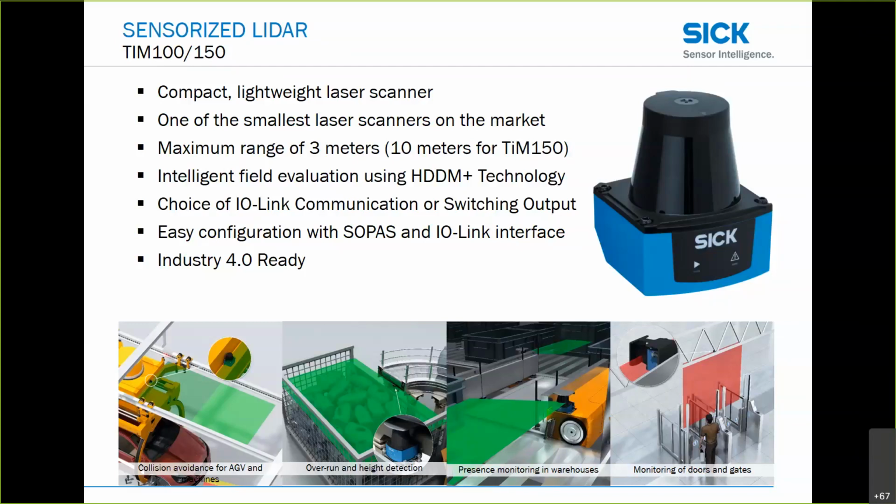With the TIM, we can mount it under the conveyor where it's safe from being damaged, and we can look out over the top of the bin and define just that area. And that's a really important point, is that even though we've got a 3-meter range or a 10-meter range in the TIM-150, with our SOPAS software, which is our freely downloadable SICK programming environment, the SOPAS software can allow us to basically modify the sensor and say, we don't want to look at the entire range, we just want to look at one particular area of interest. And we call that a field, sometimes we call it a zone.